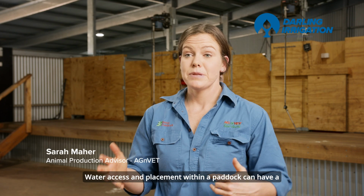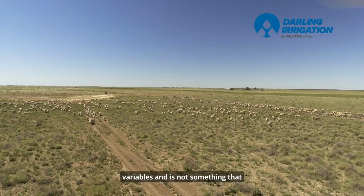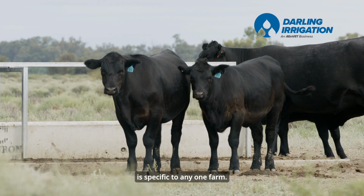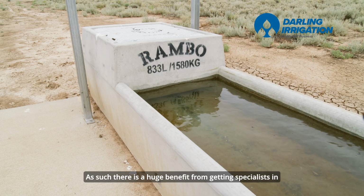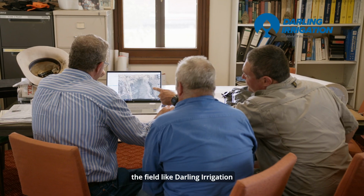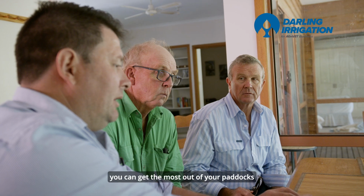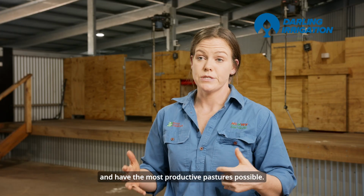Water access and placement within a paddock can have a massive impact on both production and grazing efficiency. This is actually a highly researched area with many variables, and is not something that is specific to any one farm. As such, there is a huge benefit from getting specialists in the field like Darling Irrigation involved to plan your water source so that you can get the most out of your paddocks and have the most productive pastures possible.